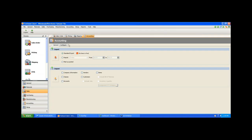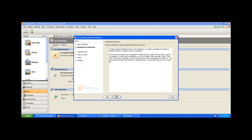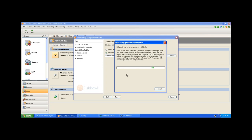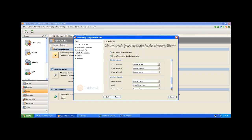So the Fishbowl mapping has all come through this configuration that you set up when you first start to do your integration, which is a really easy way to map everything. And I'll just show you real quick how this all maps together. So these are your default accounts that you set up from the very beginning from your chart of accounts from your QuickBooks. And then this will be how your accounts and all the information will come over and post.